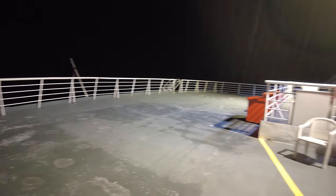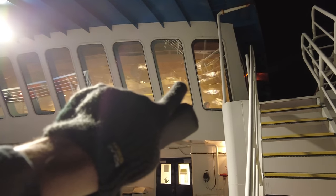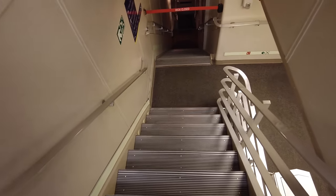See all those lights over there? There's like three clusters that look like they're just floating. I'm like the only one outside right now. No one else wants to be here. And up there is the dining car, and I just had my dinner right up there. Can't really see much of anything this way. I'm definitely starting to figure out the layout of this ferry.